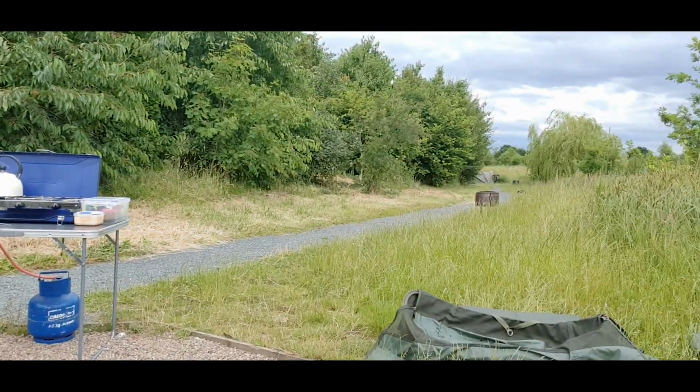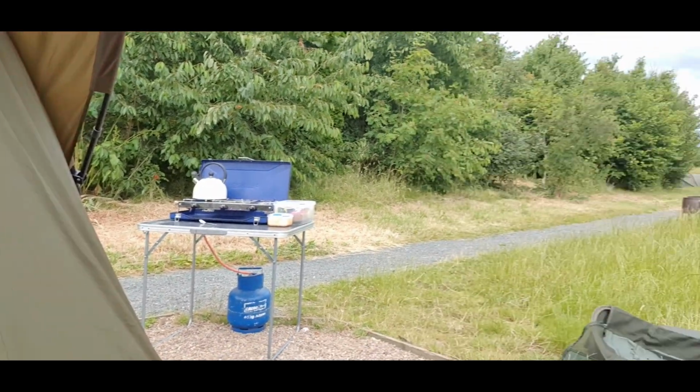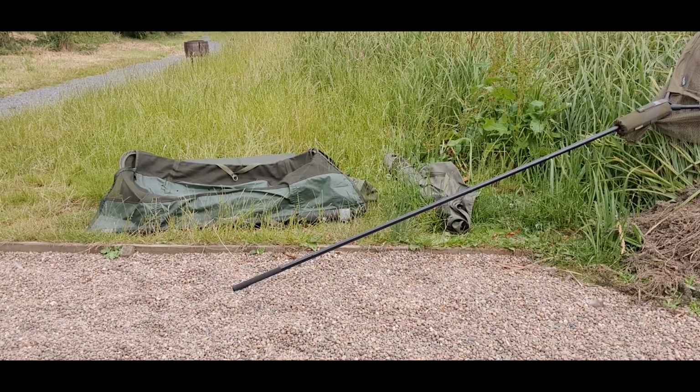All my nets, everything is set up. My area over there for doing my cooking with my gas bottle. Not very carpy, I know, but it'll definitely do the trick. I've also got my area where I'm going to weigh and get my photos of the fish, should I catch one, that is. It's all relative if I get one or not.